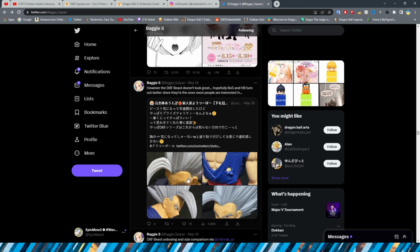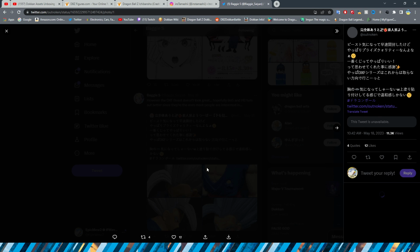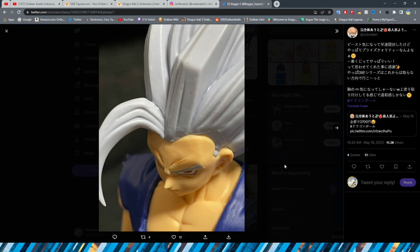We also have a couple of close-ups here. Unfortunately, as Baggy notes, the DXF Beast doesn't look too great. Hopefully, BOS and HB turn out better, since they are the ones that most people are interested in. Yeah, obviously, this is a pretty basic Gohan Beast figure, and I think people are definitely more interested in the History Box one. But you can see that this guy has an ugly paint job.